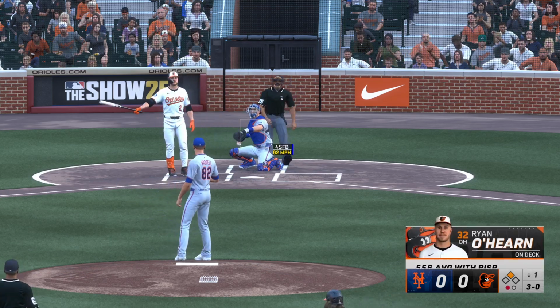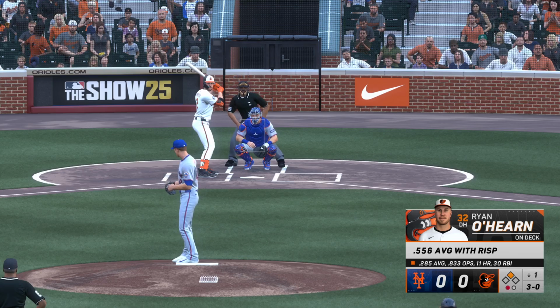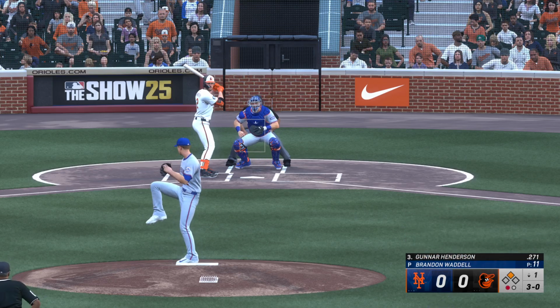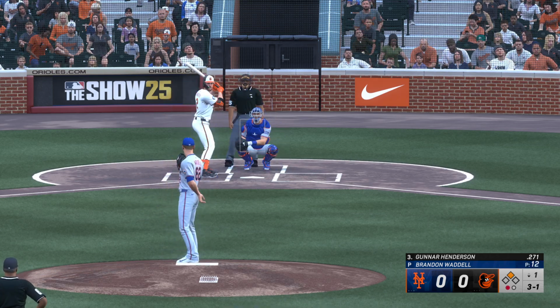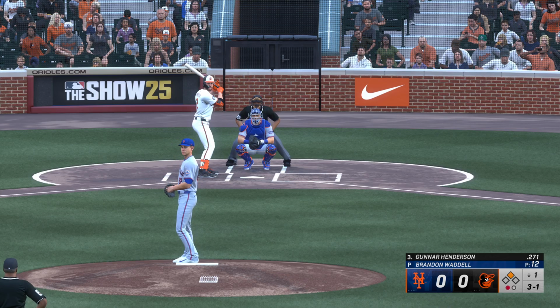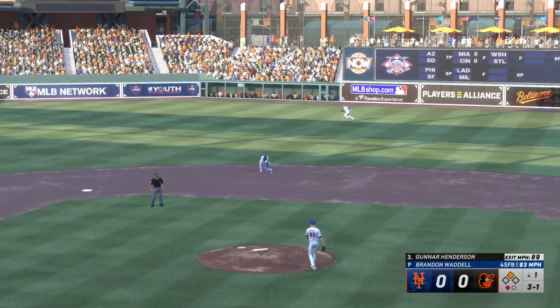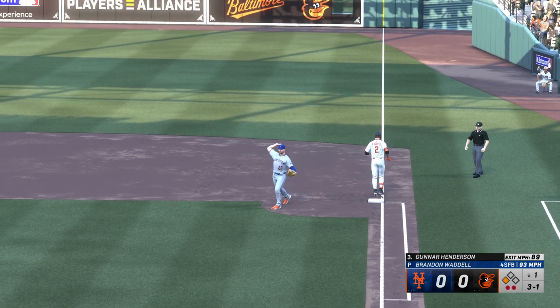Check swing, no appeal. And there's the automatic. On the ground. Over to first. 2 away.